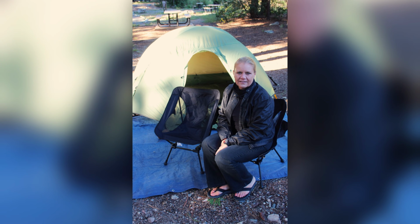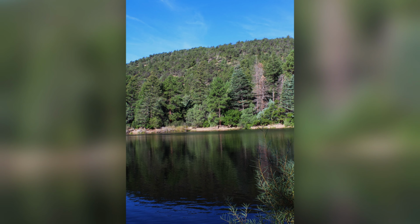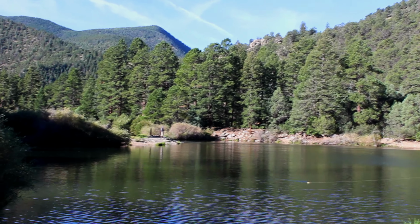After our last camping trip where I bought John one of these chairs, I had to have one too. They are so comfortable and really added to our weight, space, and comfort motto.